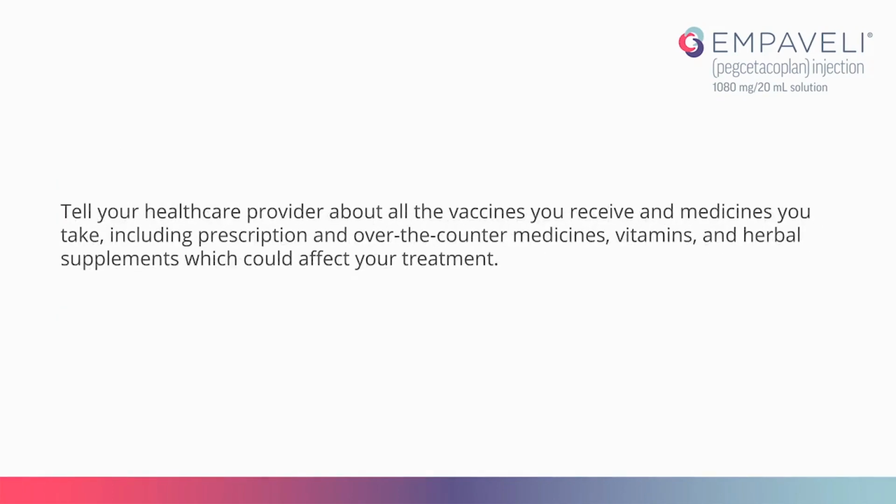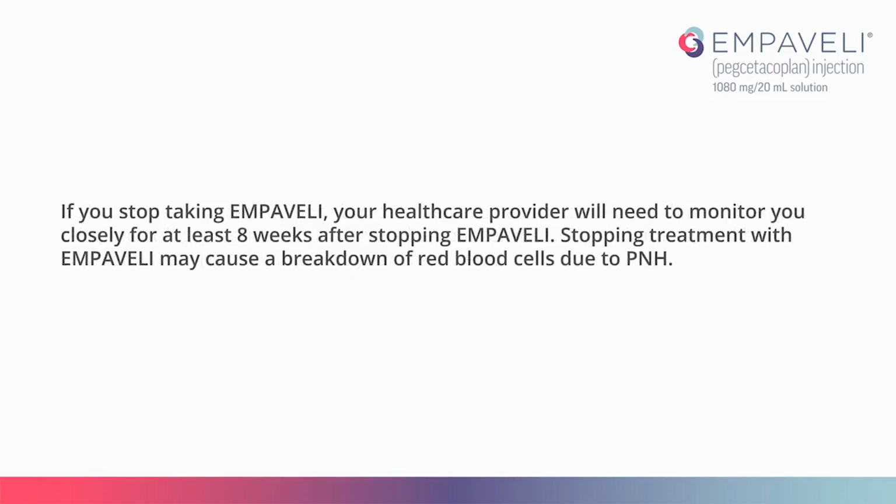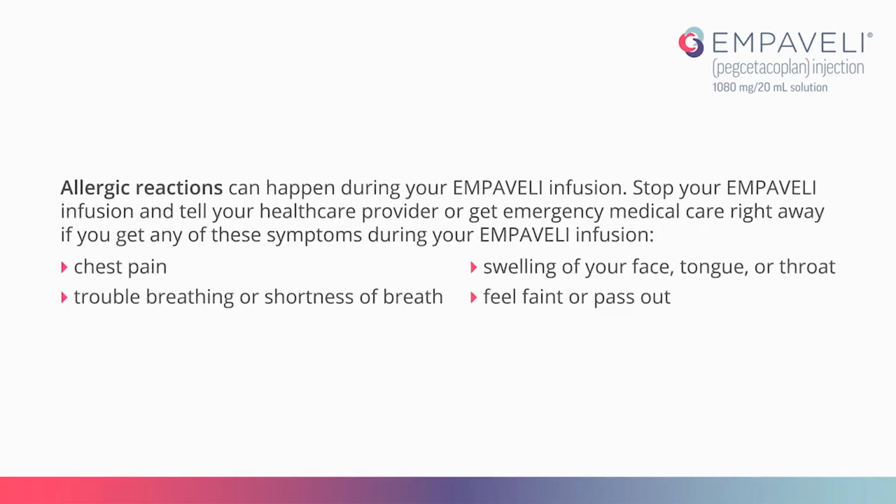Tell your healthcare provider about all the vaccines you receive and medicines you take, including prescription and over-the-counter medicines, vitamins, and herbal supplements, which could affect your treatment. If you stop taking EMPAVELI, your healthcare provider will need to monitor you closely for at least 8 weeks after stopping EMPAVELI. Stopping treatment with EMPAVELI may cause a breakdown of red blood cells due to PNH.